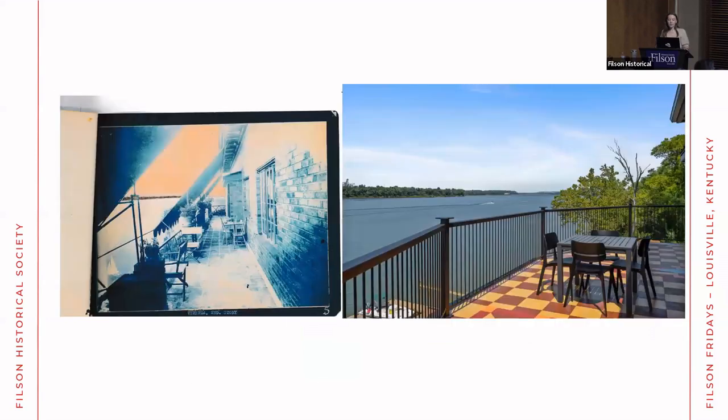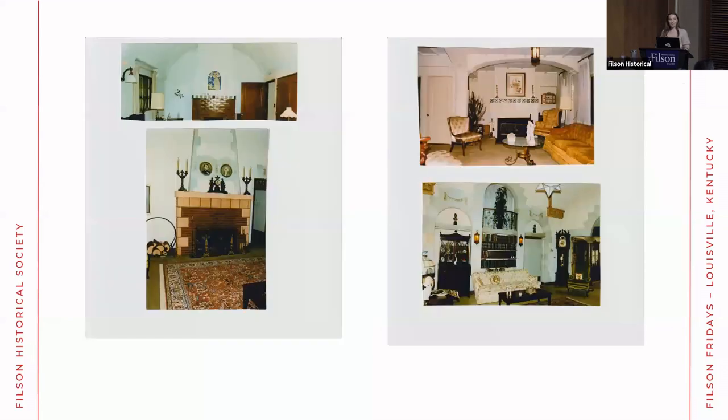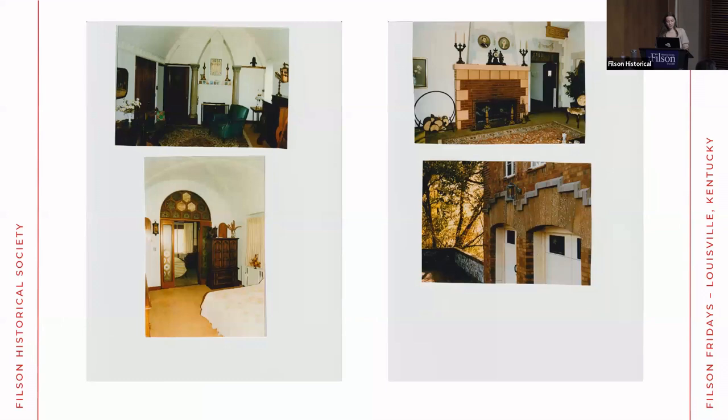And finally, the upper level patio used to have some awnings that shaded the area, and you can also see how the patio used to be straight. And then we did include a couple photos from after Gaffney's time. It's just kind of neat to see color photos of how it was lived in, some of those other elements, and the bedrooms and great room, and a great sunset photo of the outside.